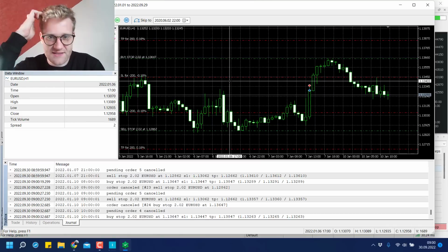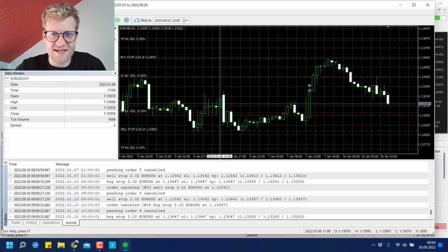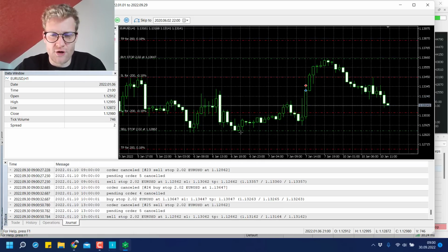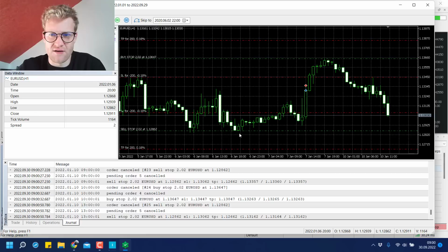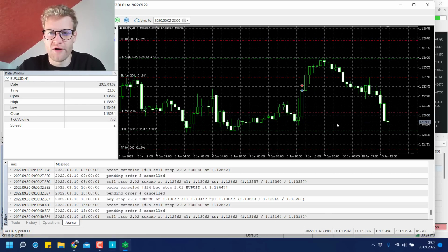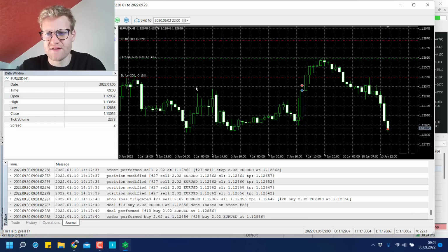But what I think is interesting is that this sell stop order is still not touched. So I was assuming that at some point this order will be cancelled and we will place a new order, which is a little bit higher, but this didn't happen.